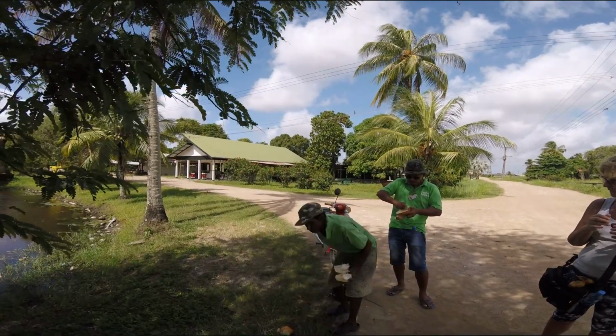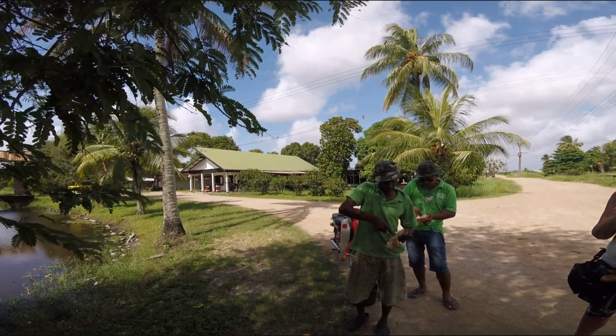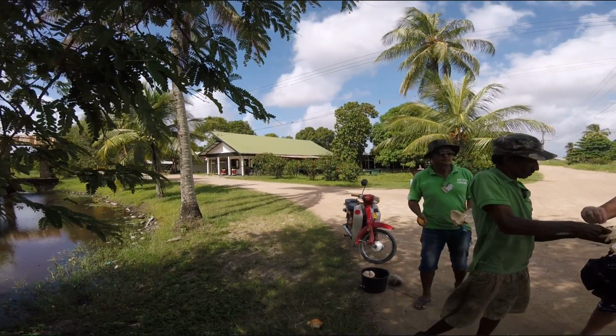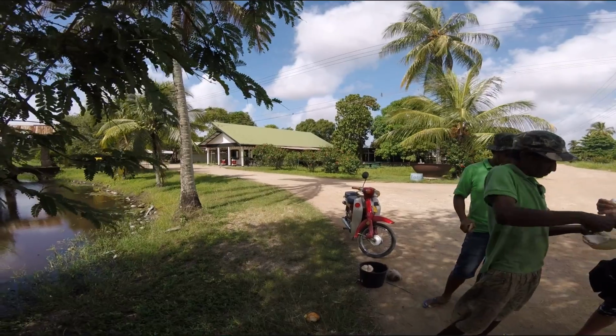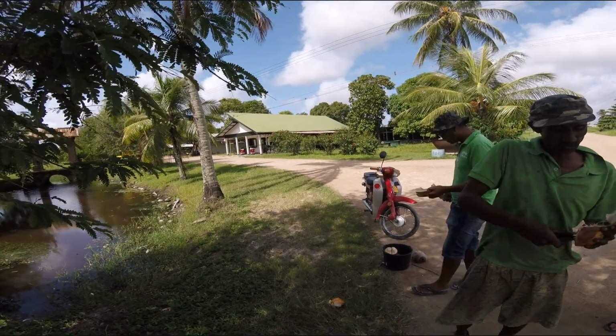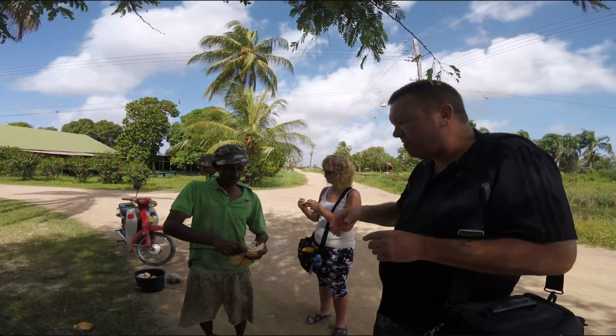So the one that is harder has been longer off the tree. Older one. These are freshly fallen. And every day what you are eating here is fresh. We don't use chemical things.